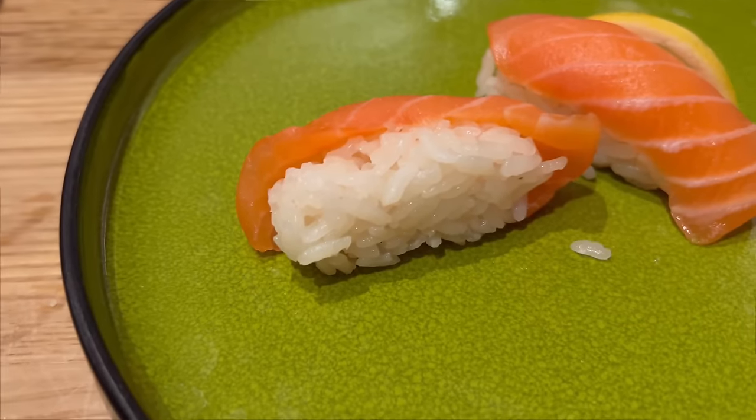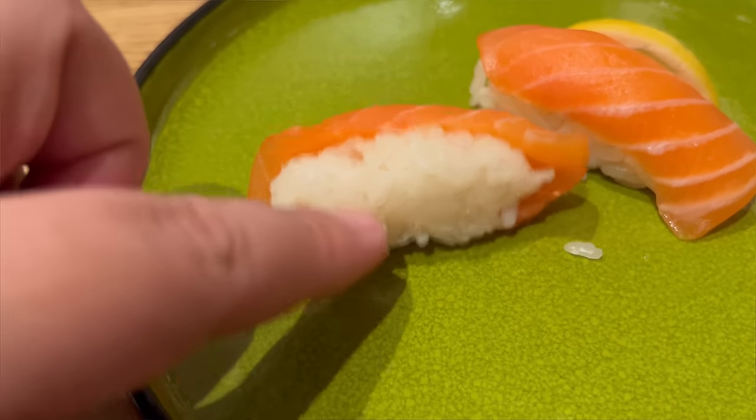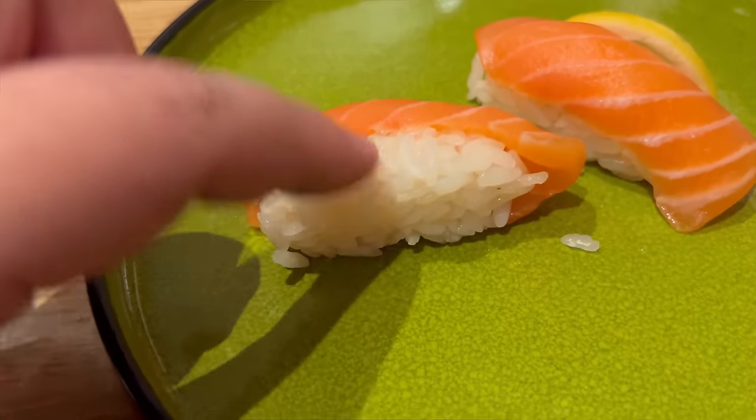Alrighty, folks, next up I'm going to try some salmon sushi. Now, judging from the rice on that specialty roll, I've got high hopes here. You can actually tell that the rice is holding its texture as well as its form. You can even apply a little bit of pressure with your fingers and it's not falling apart. Let's give it a taste.